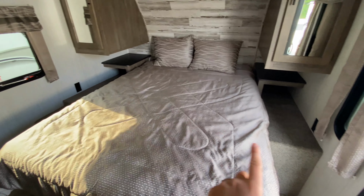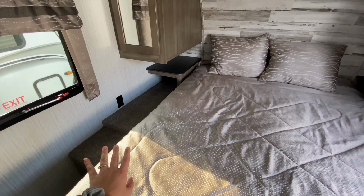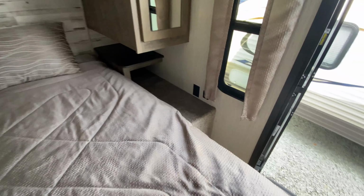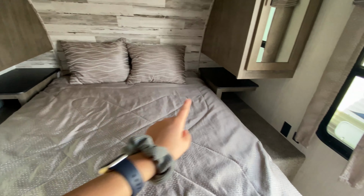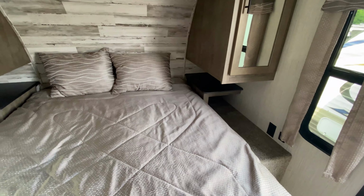Nightstands are on both sides, and they're actually pretty longer than normal. The one on the left is just a little bit longer, so you can have more decorations and personal belongings there. Outlets on both sides, but this nightstand here on the right has a USB port, so you can pick and choose who gets which side of the bed. Both have some additional shelving and cubbies, maybe for some snacks or just an extra spot to put your things.